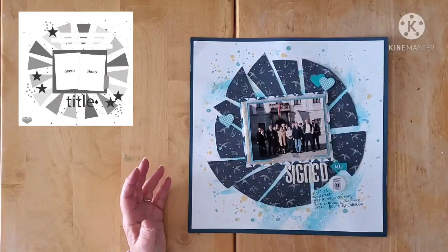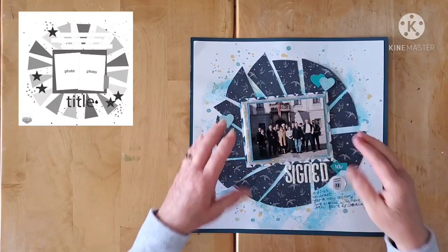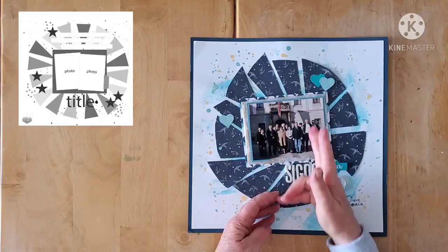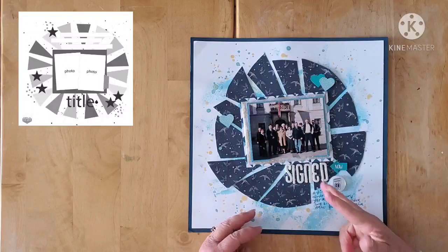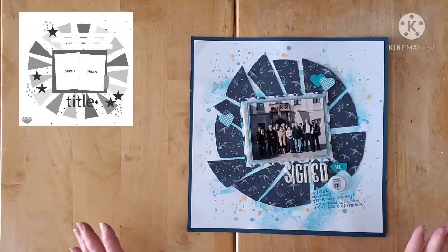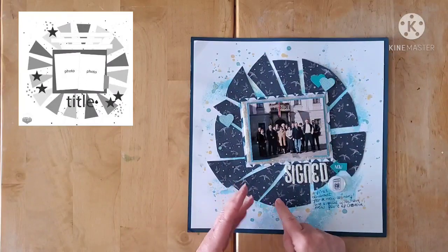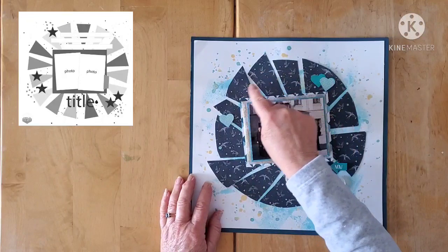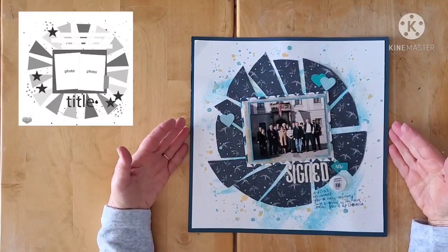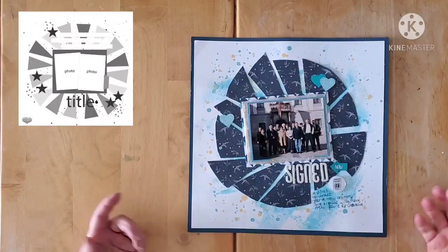So really, if you'd like me to do one, I'm sure you can picture exactly what I did. I just had one big circle. I took my scissors up this way, then that way, then that way. And I just cut it in different angles, different sizes, sort of triangular, but not necessarily, and then arranged them on my background. Now, my background, of course, is white cardstock.